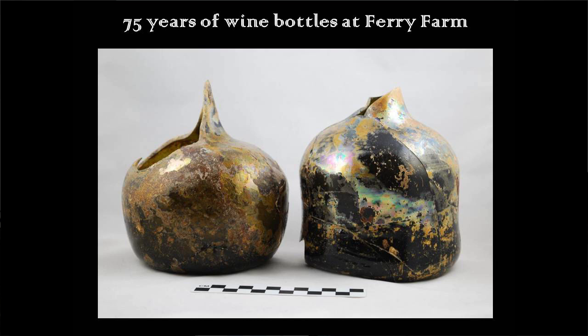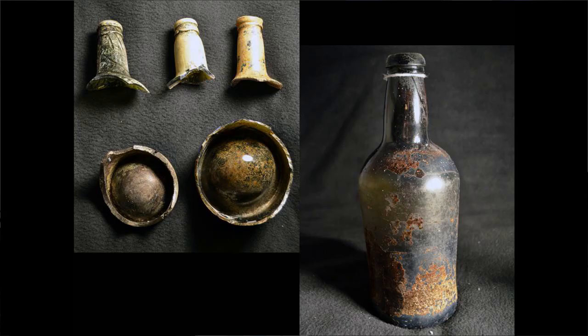As time progresses, this is second quarter of the 18th century. The sides are a little bit straighter. It's starting to resemble something that looks a little bit more like we would think of as a wine bottle. And then this is third quarter of the 18th century. And it looks almost like a wine bottle does today. People can picture it.